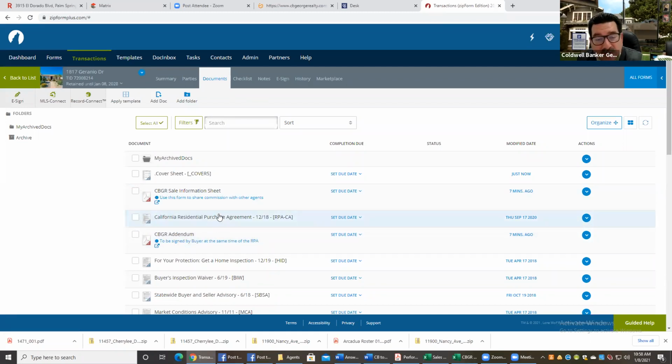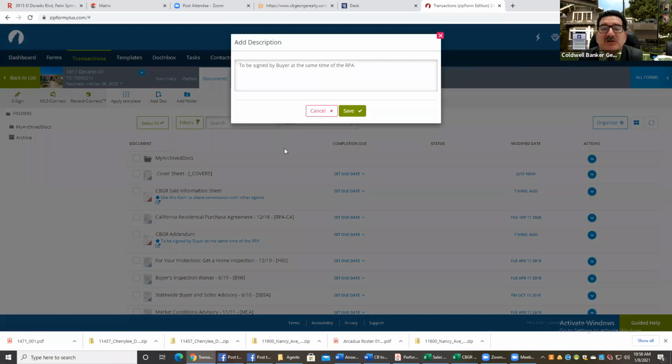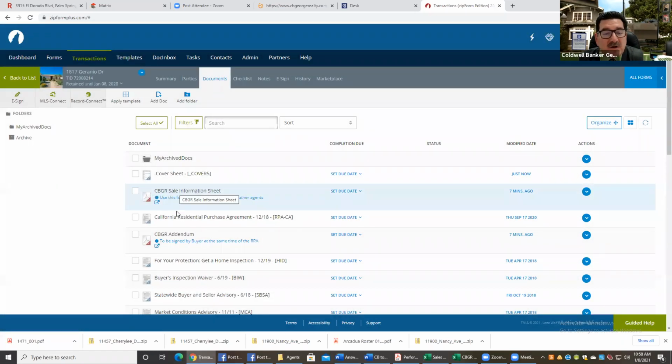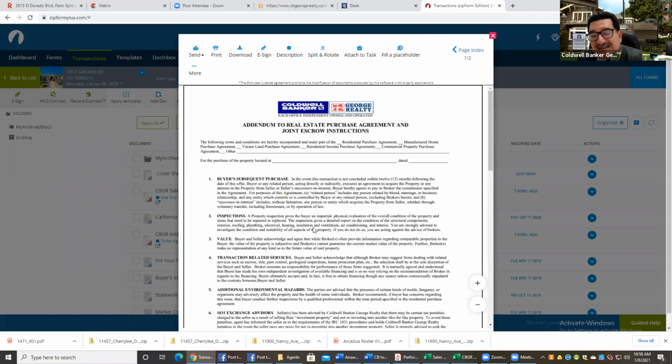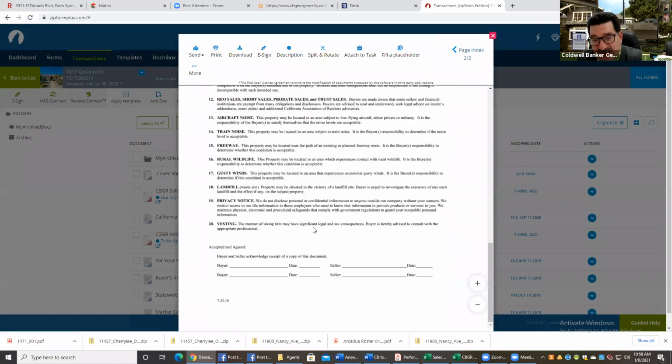But before I go to here, I wanted to tell you that this one says it is to be signed by the buyer at the same time that you're signing the RPA. I'm sorry, I checked the wrong one. This is the Coldwell Banker Addendum, which keeps you out of trouble. It needs to be signed at the time of writing the offer, okay? And it is a document that keeps you out of trouble.